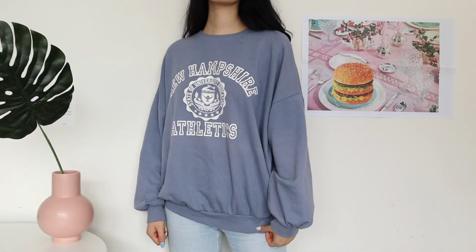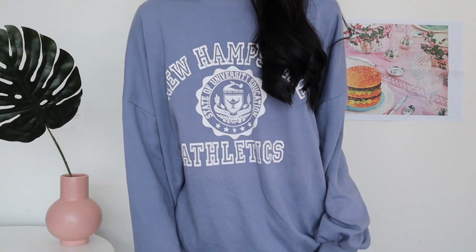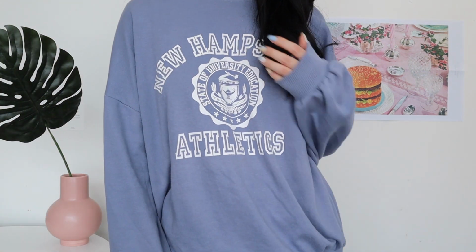So I guess we can start with this jumper over here. It's got that typical university print, and I really liked it for its color as well. It's a really nice calm, muted blue, so I think it'll be really good for everyday wear, and it's really oversized as well. It is a little bit of a thinner material. It's not fleece lined or anything like that, but a pro of thinner materials is that it sits really nicely on the body, and it makes it really nice as a layering piece without feeling too bulky.